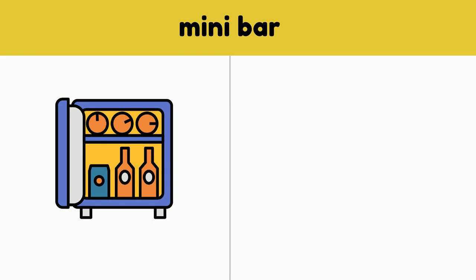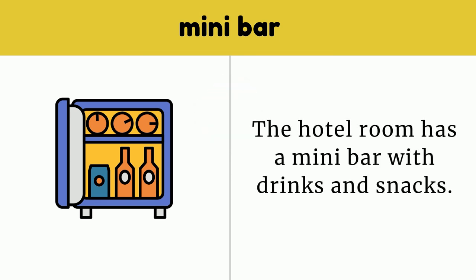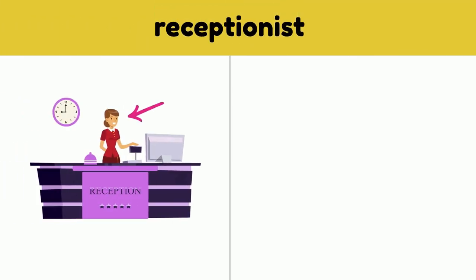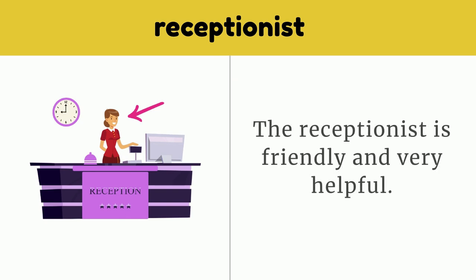Minibar. The hotel room has a mini bar with drinks and snacks. Receptionist. The receptionist is friendly and very helpful.